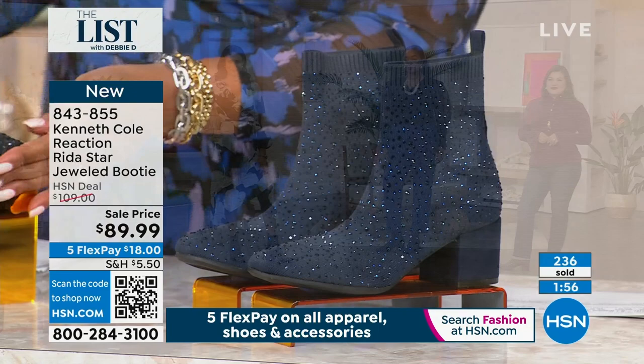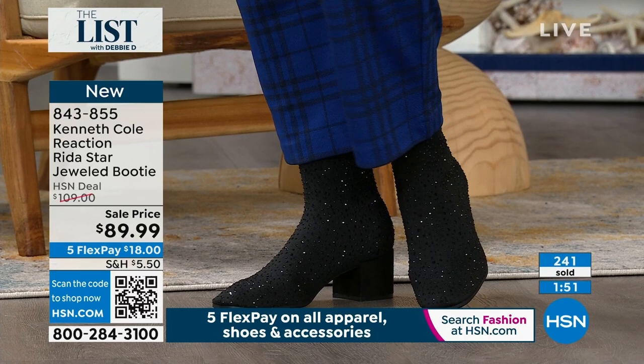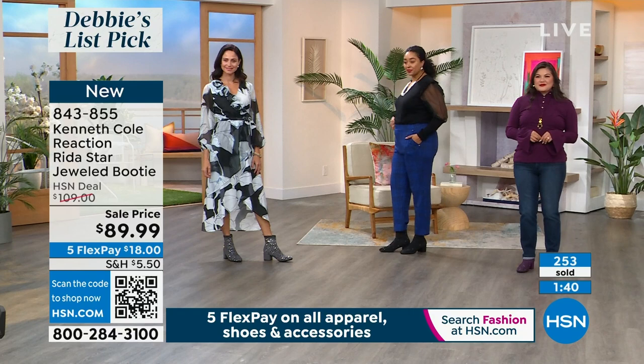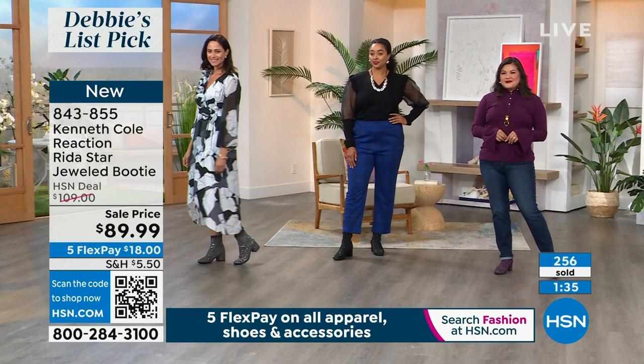The black is flying out of here and is, of course, the most popular. If you're looking for your fall boot, don't wait, because it's at the beginning of the season, Madison, that they all sell out, because boots are already selling right now. I always play that game where I wonder, do I wait till the boots go on sale? And then I don't get to enjoy them. So what a treat that you can have them at a sale price at the beginning of the season and still have lots of time to wear.